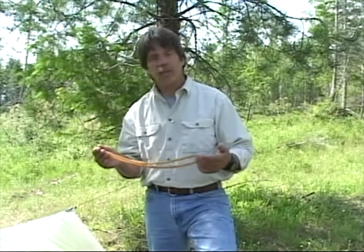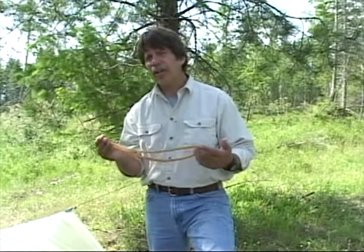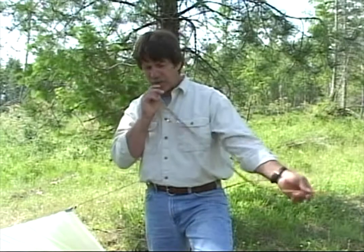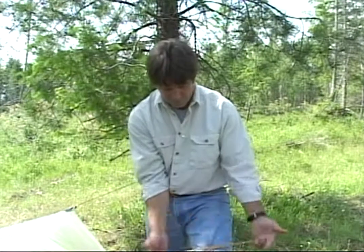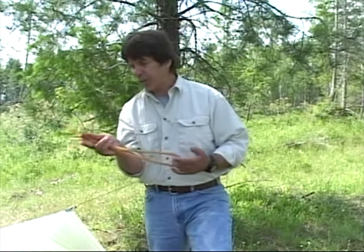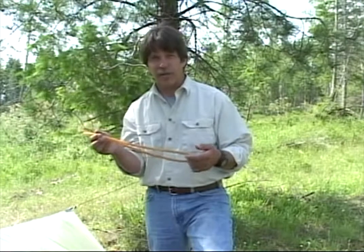Surgical tubing is another one of those multi-useful items that I put in my survival kit. There's a lot of uses for them. As a drinking straw, as a tourniquet. Some instructors like to put them in their kits as triggering devices for snares, but I put them in my survival kit for a whole different reason.